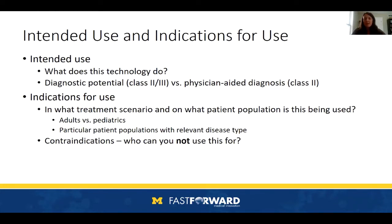And then secondarily, indications for use. Who is this used on? So in what treatment scenario or on what patient population is this being used on? Or who is it not being used on? The patient population itself sometimes can drive your regulatory decisions. For example, an adult versus a pediatric population. Pediatrics or pregnant women are vulnerable populations, and that may increase your risk profile. We want to develop an intended use and an indications for use statement.